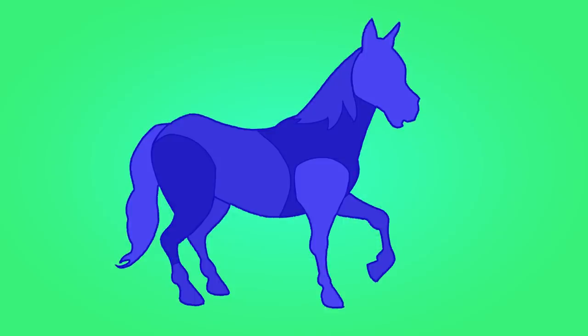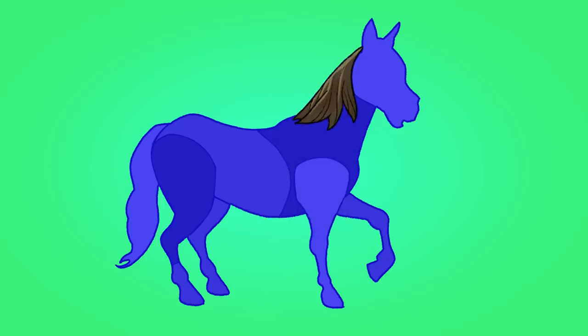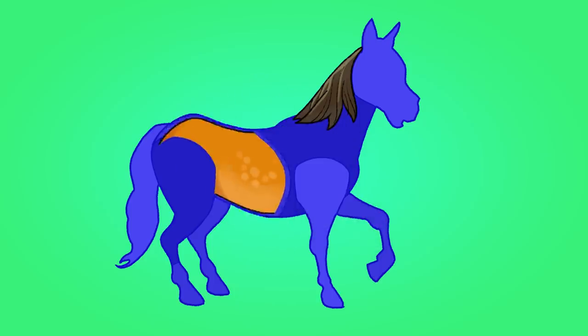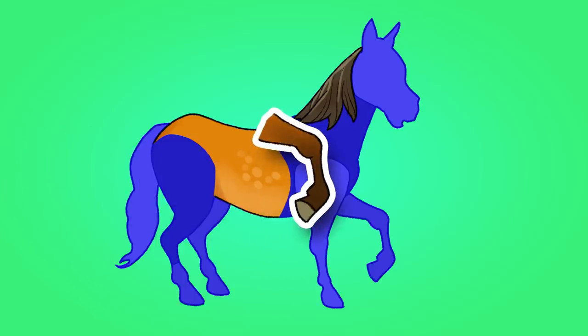Hi everyone! Today we are going to guess an animal. Let's find out what it is. Oh, here comes the first piece. I wonder what this could be. Could it be a tail? No. Oh, this animal's got hair on its head. Hey, let's see where this piece goes. Okay, so this animal's brown with some light spots. This is a weird shape. Could it be a leg?